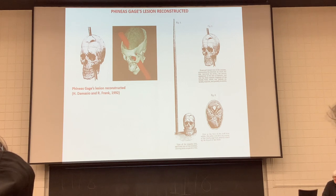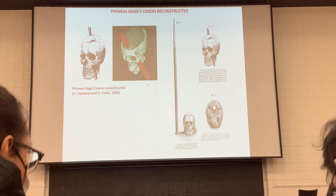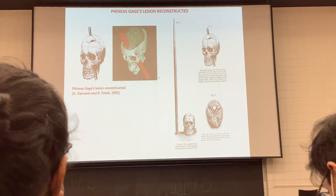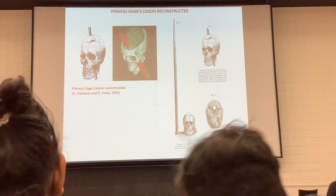Oh, good. So Phineas Gage is kind of the poster child for prefrontal lobotomy, unintentional. So you all know he was a railroad worker, using a rod to tamp dynamite into a hole. Dynamite exploded, and it shot. This was a reconstruction that was done in the early 90s. They actually had his skull, I think it's at Harvard, and they did a reconstruction of where they thought the rod went.